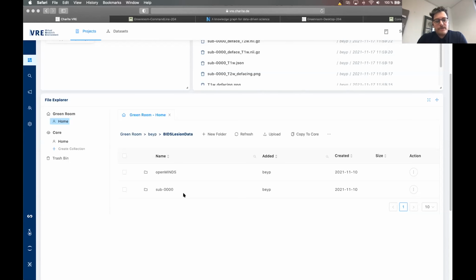The VRE in general supports use cases on a whole range of pretty much project status. So fully automated pipelines that can be run, for example, on large cohort data, but it also enables researchers that have maybe been still in a prototyping phase and need an interactive mode to interact with these different steps and functionalities that are available. So this is what we are going to present in this demo real quick.